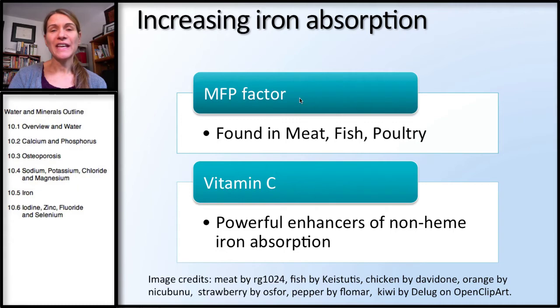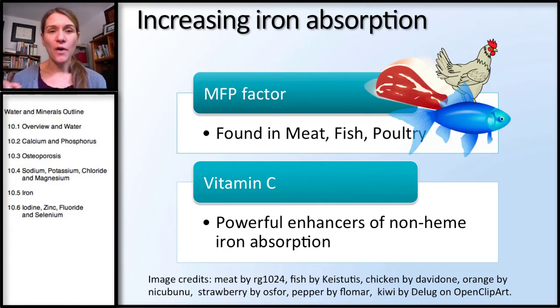Now, factors that increase or enhance iron absorption. There are two main factors. One is called MFP factor, and this is found in meat, fish, and poultry. Very easy to remember, right? So these animal sources actually have a naturally occurring factor that enhances non-heme iron. Remember, animal sources have both heme and non-heme. So they have a highly absorbable source of iron, that heme iron. I say highly, but it's still not really high. And then they have a non-heme iron, but it's actually boosted by the MFP factor that naturally occurs there.